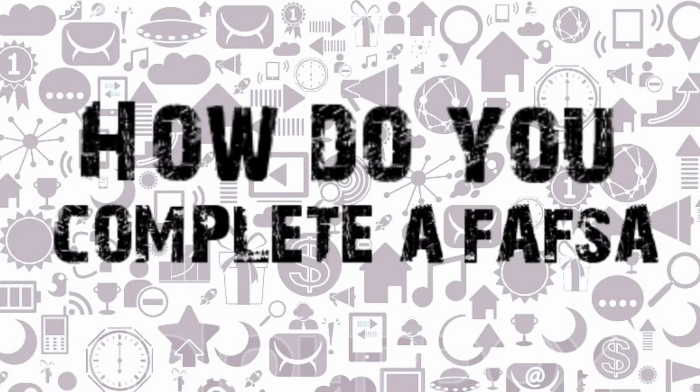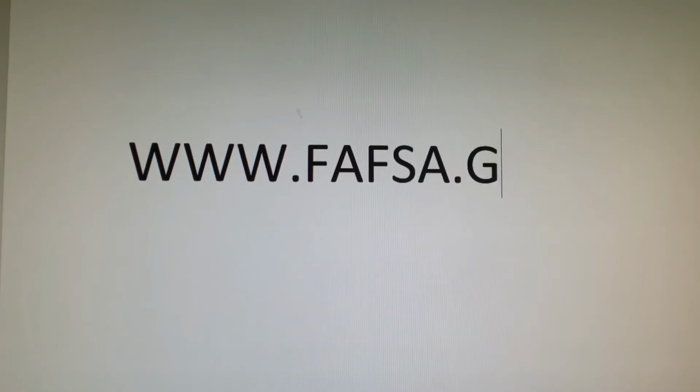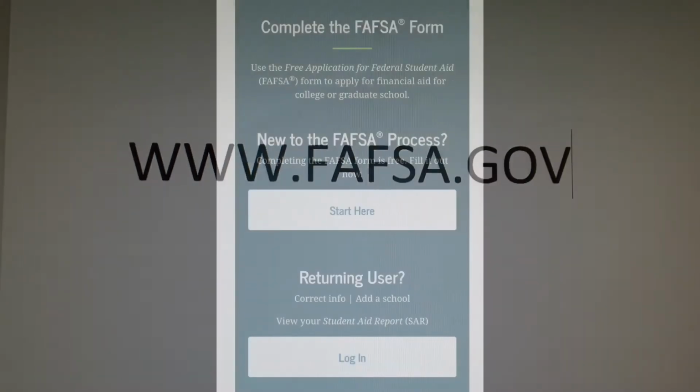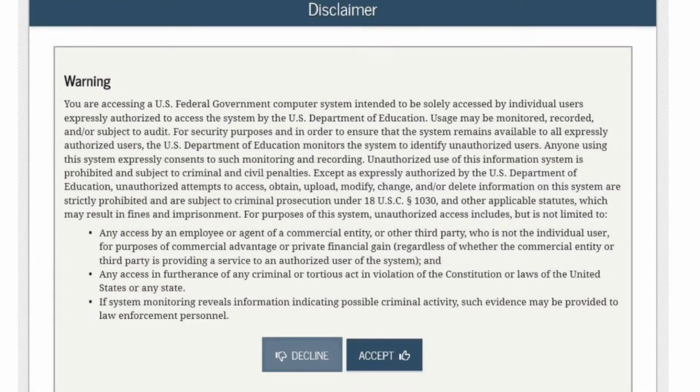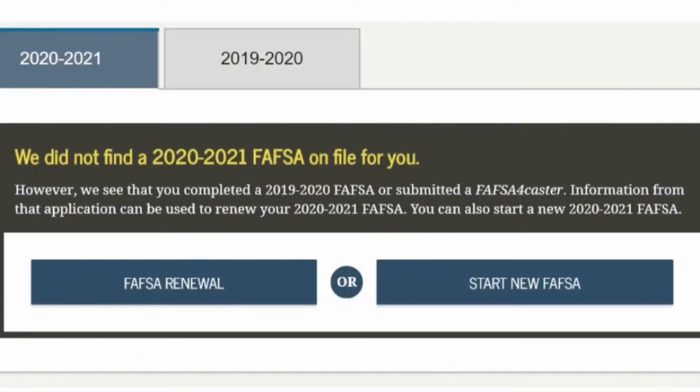How do you complete a FAFSA? To complete a FAFSA, go to www.fafsa.gov. From the home page, follow the prompts on the screen to navigate through your FAFSA. Once you are logged in, a disclaimer will appear. Accept and begin to fill out your FAFSA. After you accept, you will be prompted to choose your FAFSA year, as explained earlier. If you have completed a FAFSA before, you can choose to renew or start a new FAFSA.